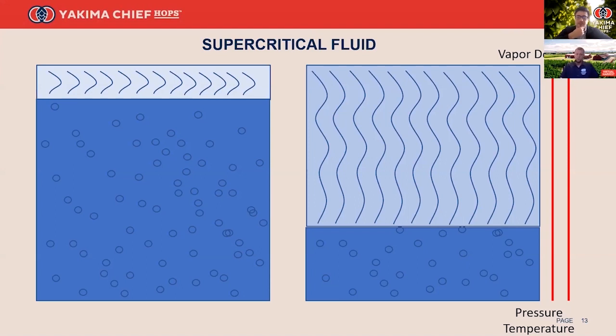Wow. The reason it works so well is your solubility has improved because of the pressure and temperature, but also the physical state is like a vapor, but it's actually a fluid. So it's a low density fluid, so it can flow through a solid matrix like a hop pellet. So it's quite efficient.